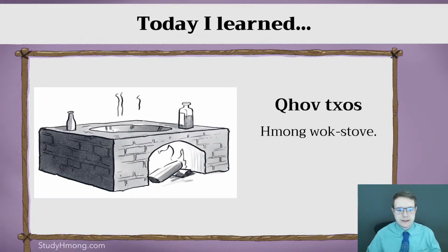So I'd like to just share a little bit of a journal of some of the vocabulary words I've learned recently, revelations I've had, and hopefully it'll be helpful to you as well. So the first one is, the first two actually, are two words that I had a little trouble separating the difference between the two of them, and that was the word for stove.